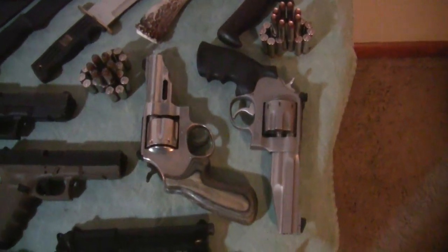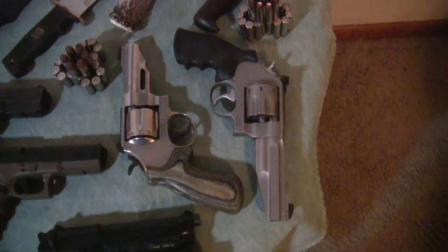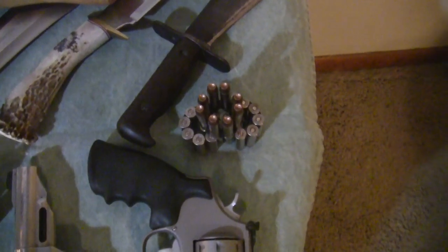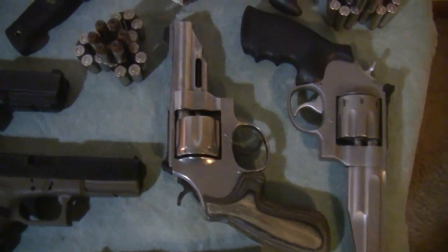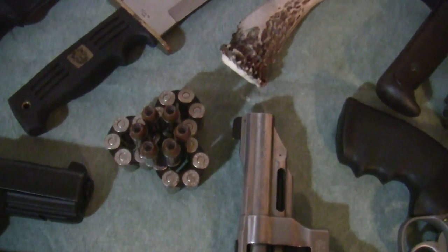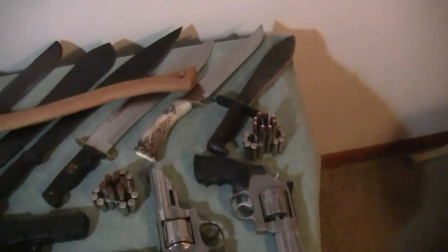Man, how could you not take a really good quality revolver? And I got a .357 Magnum, and it uses full moon clips, and it holds 8 rounds. Or how about this other Smith & Wesson revolver here, which also uses full moon clips, and it's chambered in .45 ACP. Wow.